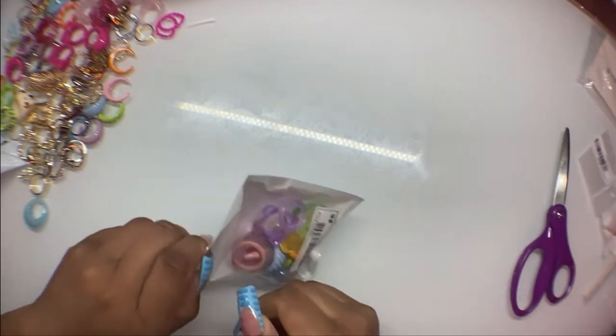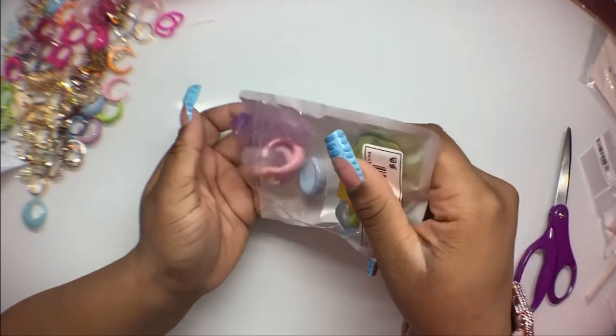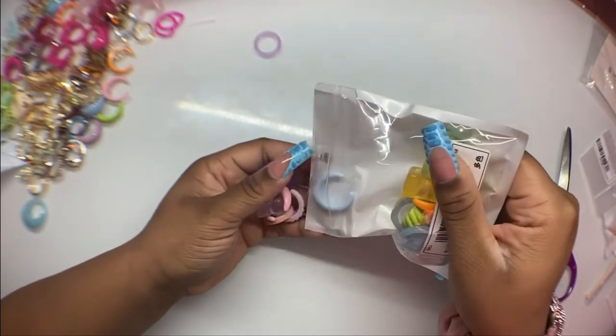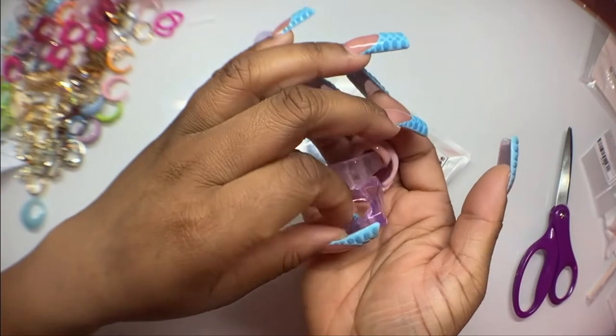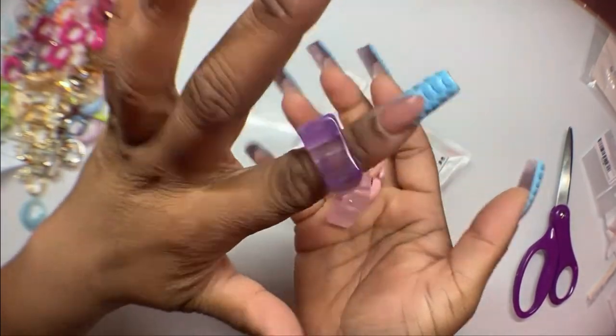Now with this set right here, I wasn't really feeling it. It was just literally a lot of the same rings that I already had. So I was like, yeah, I'm not feeling it. I'm going to just return these because I wasn't feeling them. No, it's not giving.